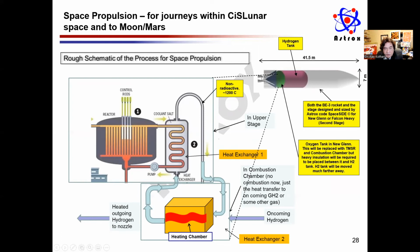Then we have a nozzle here, through which the hydrogen will be heated first through this particular heat exchanger, which is not radioactive. Hydrogen is heated to the maximum temperature that it can, expands in the nozzle, and creates thrust. So these nozzles will, of course, have to be resized. Not a big deal. So this can be done in this way.